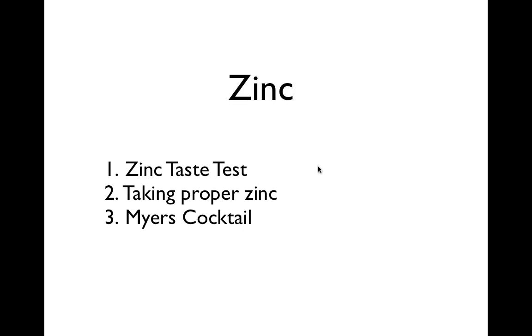The zinc taste test is a simple test that you can use to determine if you have adequate levels of zinc. You squirt a dropper full under your tongue and you record the taste, the immediate taste, and what happens after 10 seconds. If you have adequate zinc levels, it should taste horrible immediately and get worse. So if you have a slight metallic taste, your zinc levels are not adequate.